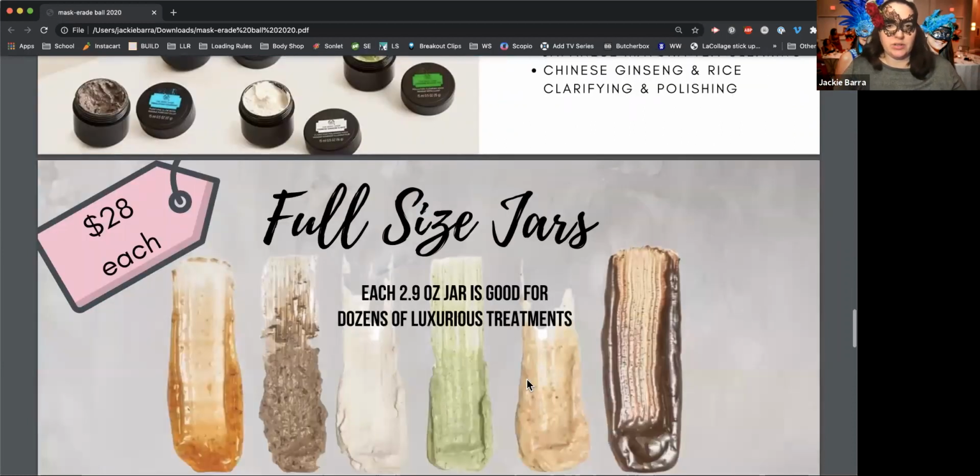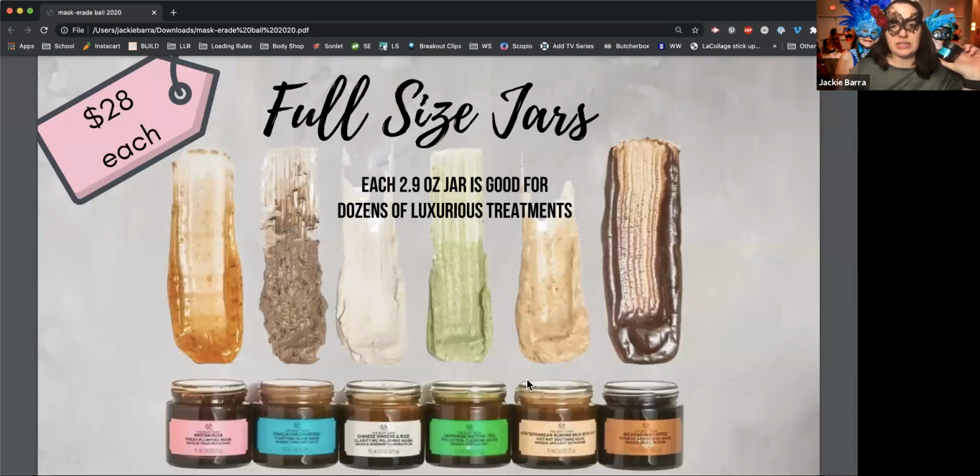The big size jars are $28 each. You can see in this slide a side-by-side of what each of the different textures looks like. Again, we talked about the British rose being more gel-like. The Himalayan charcoal is more of a charcoal clay kind of feel. The one we didn't talk about was the Chinese ginseng and rice, which has a creamy exfoliating texture. I love to use this one at the end of the week. The Japanese matcha green tea one has such a beautiful scent. It's like you're outside in a fresh meadow. It is such a fresh, earthy scent.